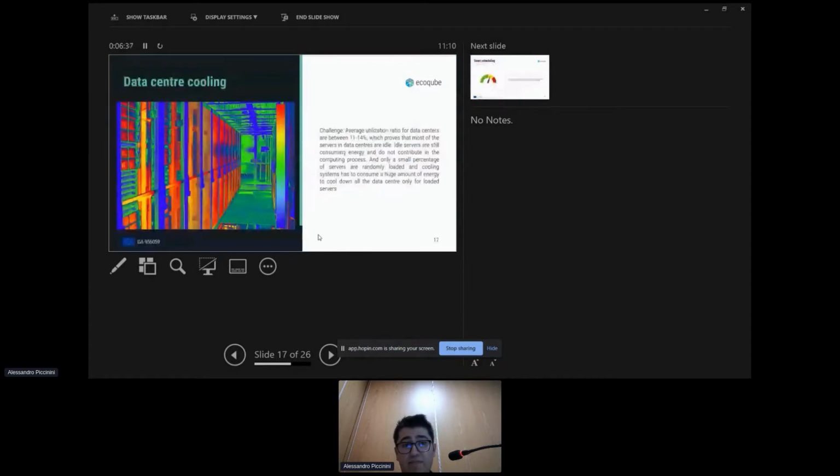This is another challenge that comes up at this stage, because most data centers are utilized between 11 and 14%, which means, as I always describe it, you have a garage of cars, and they are all working. Some of them are going really fast, really inefficiently. Some of them are just idling, the engine is working, not going anywhere but consuming energy. And some of them are actually going at their most energy efficient state. This is basically the same for data centers.